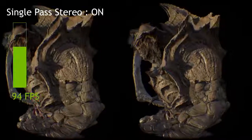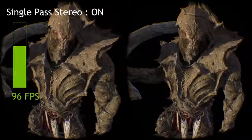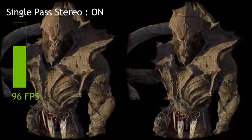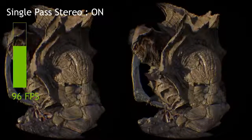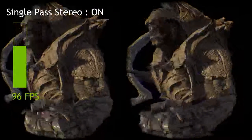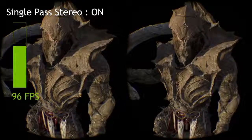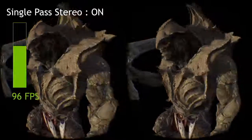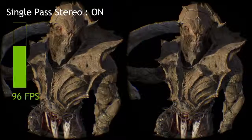Now let's turn on single pass stereo. Let's just enjoy the presence of this monster. She's so beautiful. Could be a he, could be a she. 96 frames per second, single pass stereo, unbelievable. All of this because of multi-projection. Ladies and gentlemen, simultaneous multi-projection.